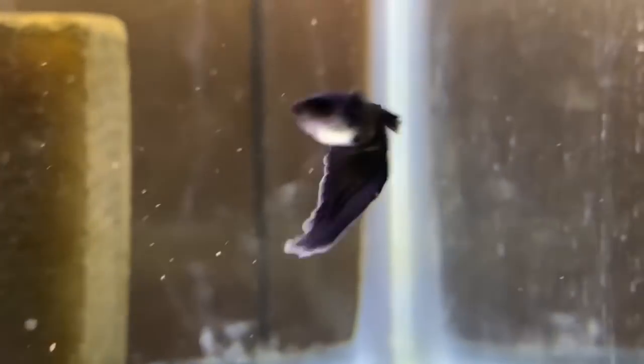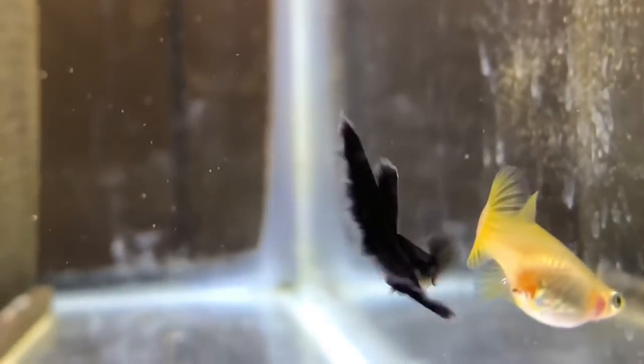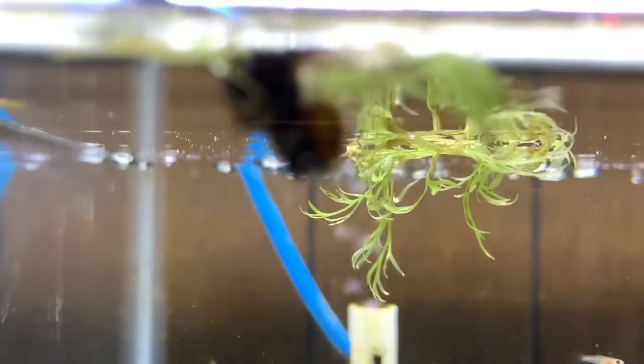That's beautiful. The little white edging is not any kind of fungus or issue. It's just the way it is. I did a water change in this tank yesterday, so everything is clear as can be. And there's babies in here. I did move a few others out earlier. Also, interestingly, I have a dead bee in here.